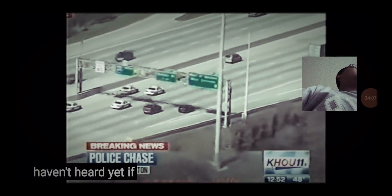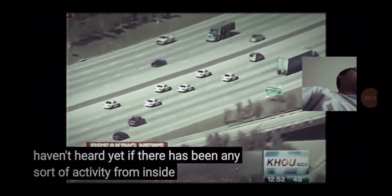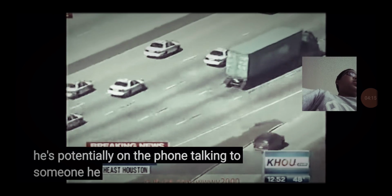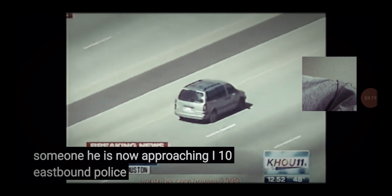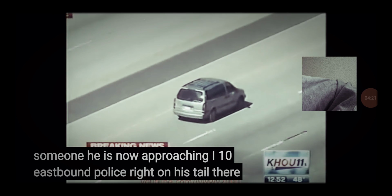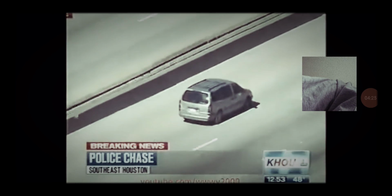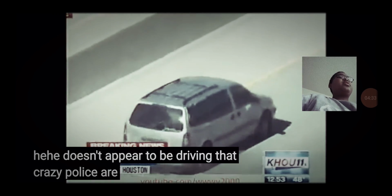Haven't heard yet if there has been any sort of activity from inside the car, if he's potentially on the phone talking to someone. He is now approaching I-10 eastbound. Police right on his tail there. He doesn't appear to be driving that crazy. Police are keeping their distance.